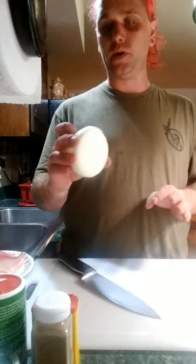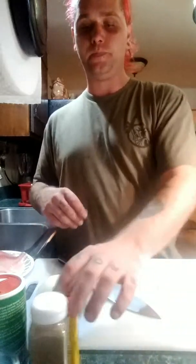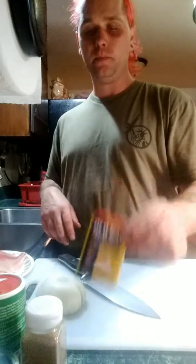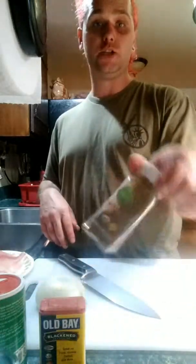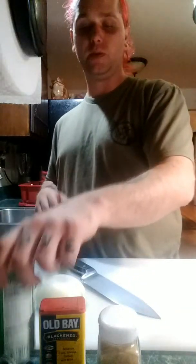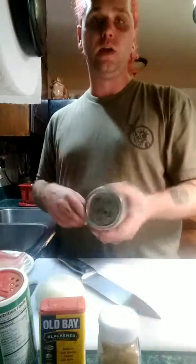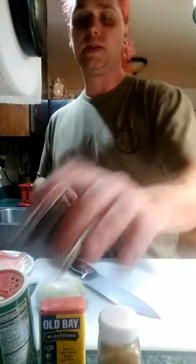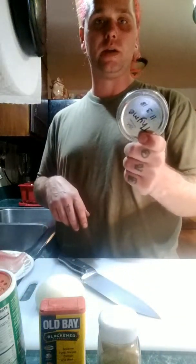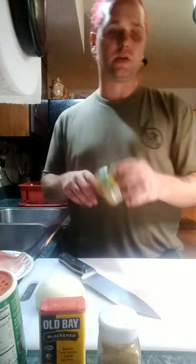tilapia. I'm going to do a couple slices of onion, half a tomato, Old Bay black seasoning, a touch of cumin, a smidge of Creole, which it sounds like a lot, but it's really not once you mix it all together. I'm going to do a very small pinch of sage, and I'm going to top it off with a little bit of lemon thyme. Of course, a little bit of minced garlic.